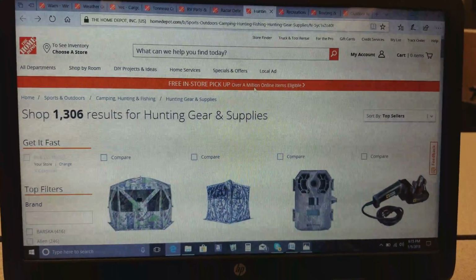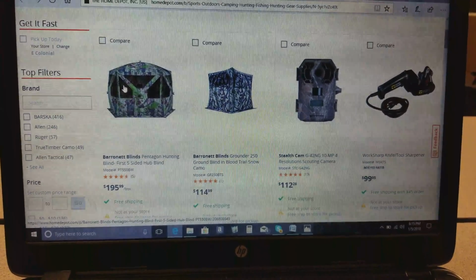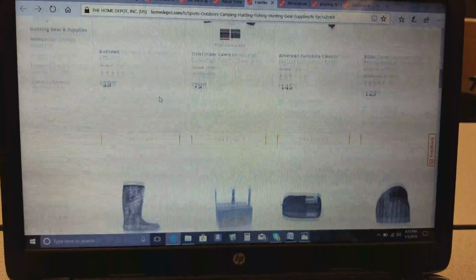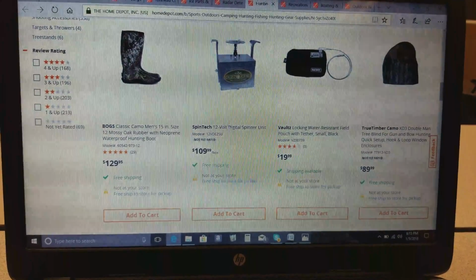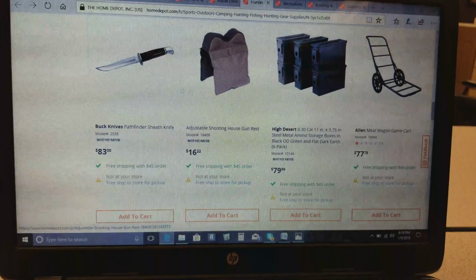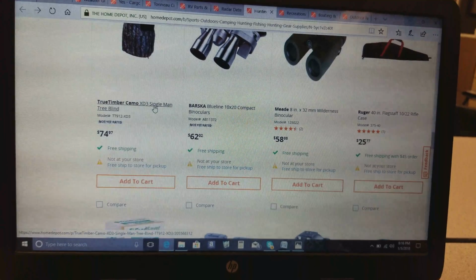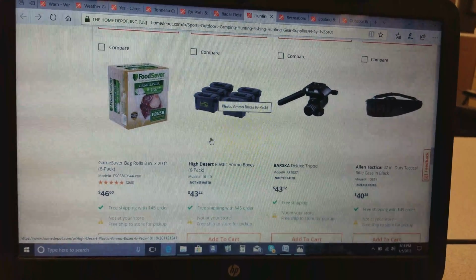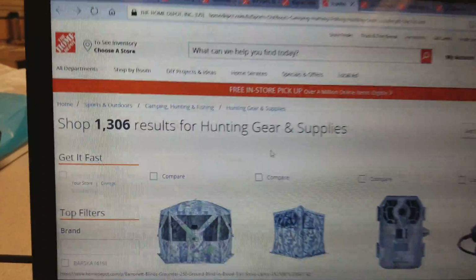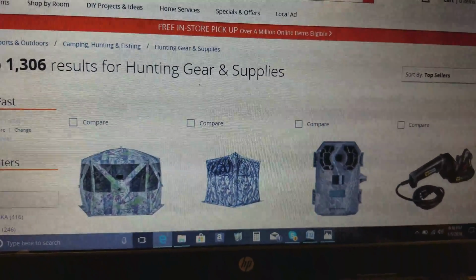For all my hunters out there, you may not realize that you can get a lot of your hunting supplies from Home Depot. Deer cameras, ground blinds, some clothing actually, boots, your optics for binoculars, deer feeders. A lot of cool stuff. Your deer carts, carry your deer out of the woods and so forth. Even goes down to having cases for your firearms, ammo boxes, so forth. So again, check that out. Home Depot has hunting supplies and a pretty good amount there. If you can see, they carry over 1,300 products.